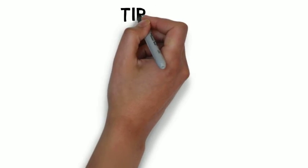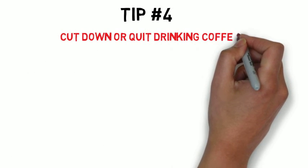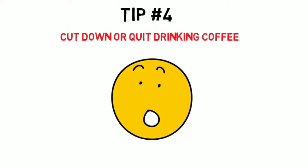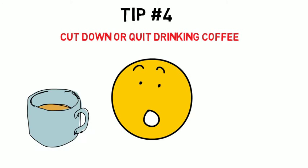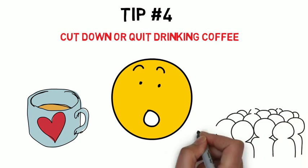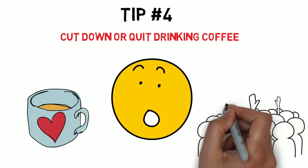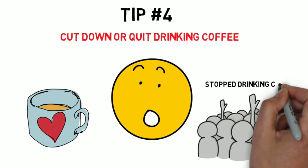Help for generalized anxiety. Tip number 4. Cut down or quit drinking coffee. I know, this one isn't fun because most of us love our coffee and I'm no exception to this. And coffee even has other health benefits, but the sad truth is that most people, not all, but most people that completely overcame their generalized anxiety disorder, well, they stopped drinking coffee.